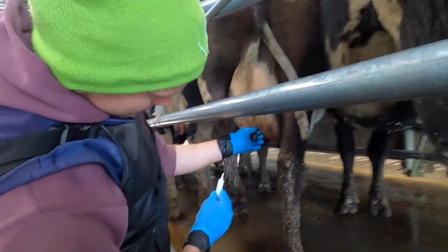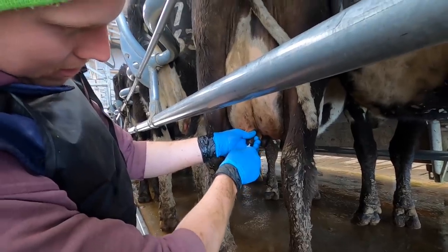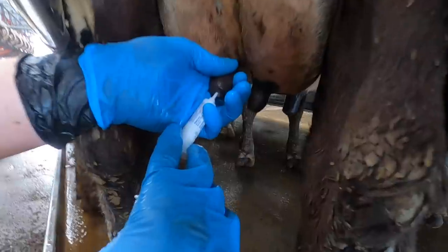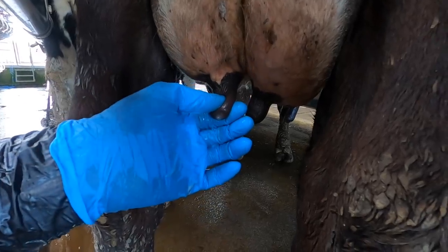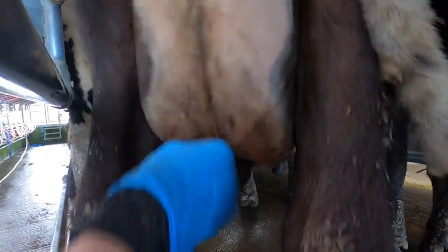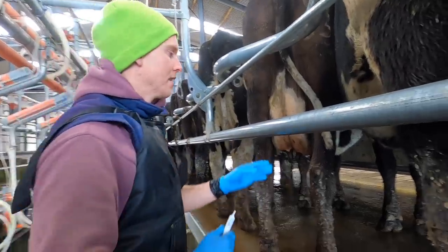Sometimes, just to give yourself an idea where the exact teat end is, you can squeeze out a bit of milk. Only push up the slightest bit of the nozzle. There's no need to push the whole thing up because you want to keep it as close as possible. Then I'm going to bring my fingers to the bottom of the teat and rub the dry cow tube up, which, as you'll see in a second, will be the opposite to the sealer. We'll be trying to keep the sealer at the bottom of the teat.